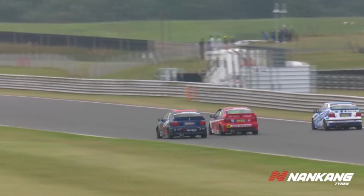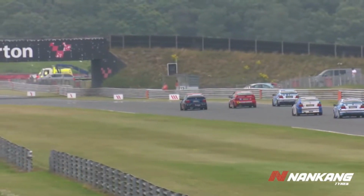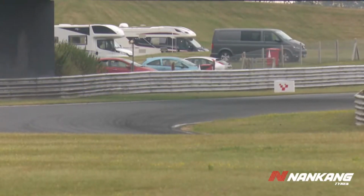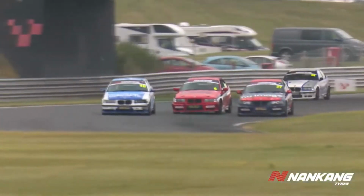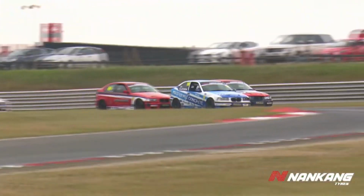expedition onto the grass. They're going to go 3 wide down the back straight here. Careful, boys. This might not end well if you carry on like this. In the middle is Simon Welton. Looks to his left, he's got Ian Howes. Looks to his right, he's got Rhys Clayden. And how's this one going to play out? They are going to go 3 abreast into the complex. Round the outside of Welton go Clayden and Ian Howes.